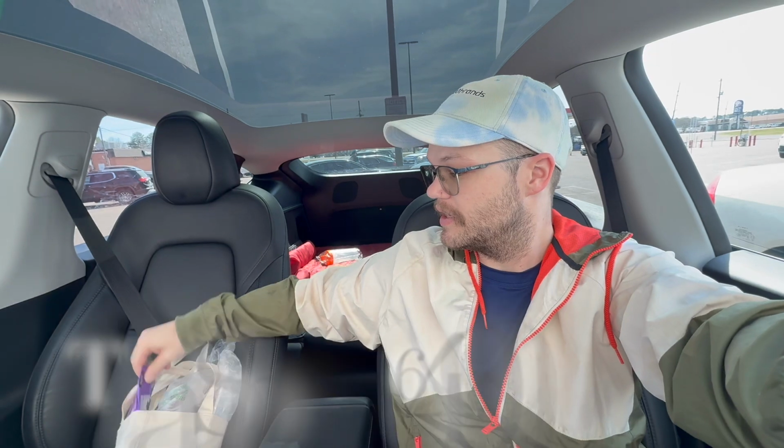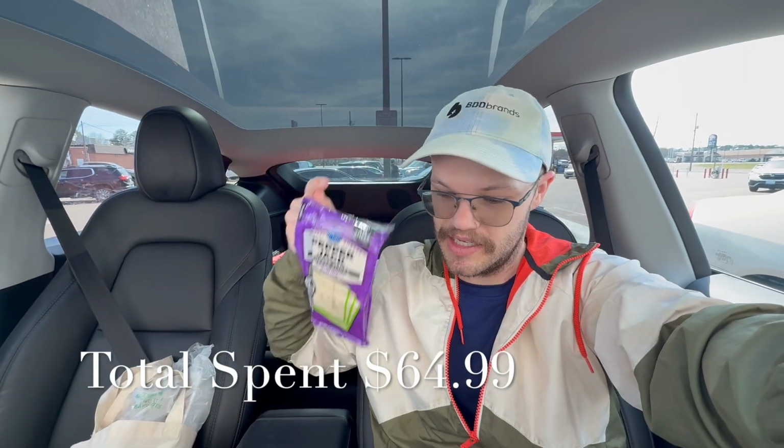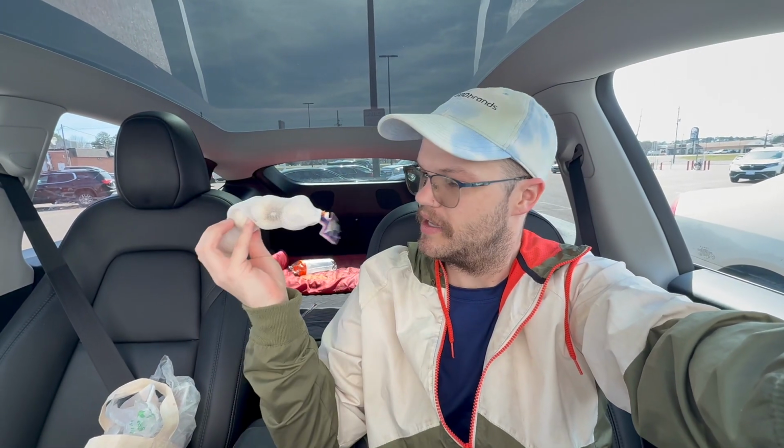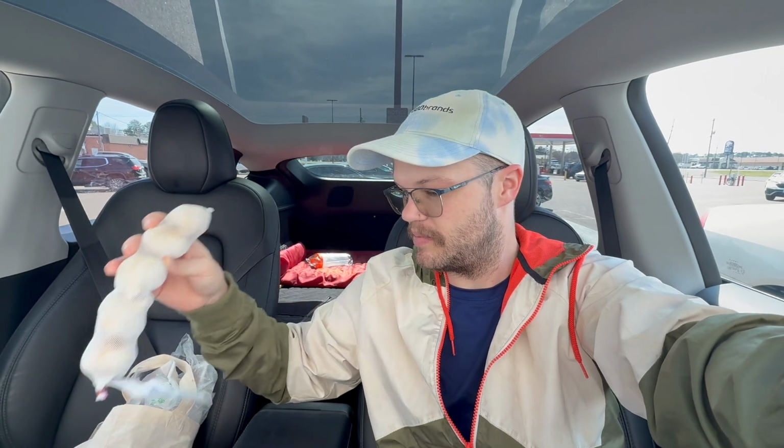Just got out of the Kroger. I got some goodies today. I spent $19.89, and I think I got a really good deal. So I got some pepper jack cheese that came with a coupon, so I clipped the coupon. I also got some garlic. This was not a bad deal at all. It was cheaper than buying them singularly.